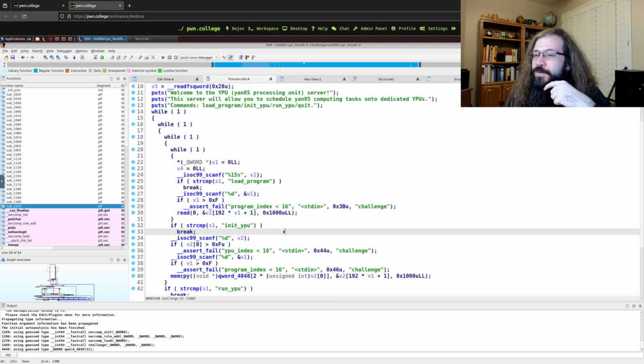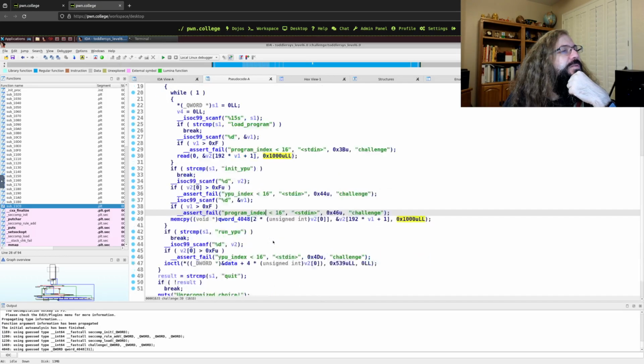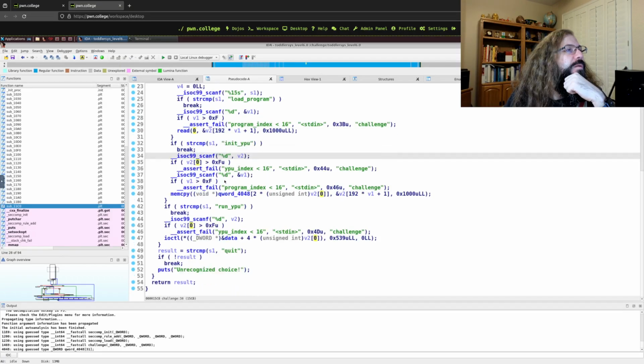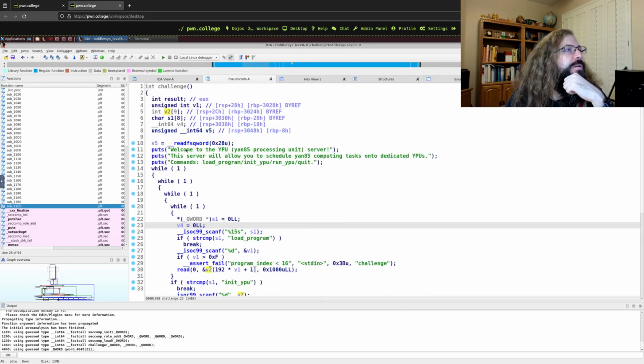I haven't gotten to what was the question headed there? It was like something about writev, right? Yeah. I haven't made sense of writev yet. Okay. This guy has load program. This read looks interesting.